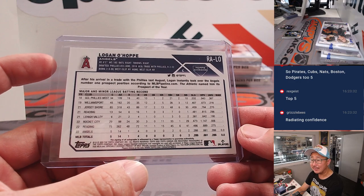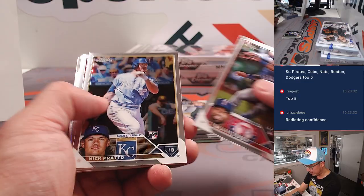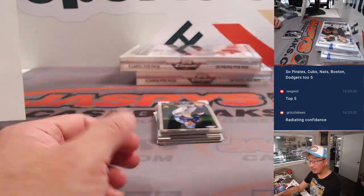Had him on my fantasy team earlier this year. I thought he could have been on his way to an all-star season before his injury, but he should be back and probably be the regular catcher for the Angels going forward.